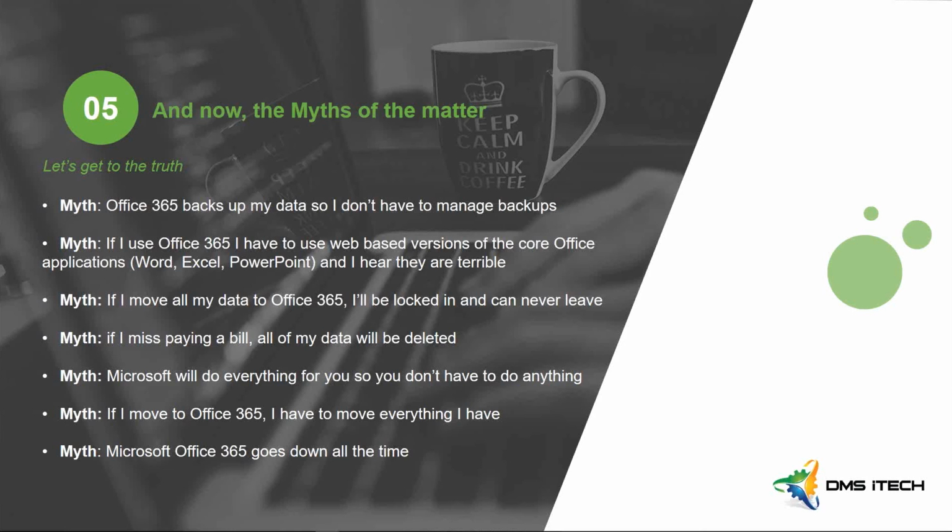Another myth: if I move to Office 365, I have to move everything I have. Office 365 fully supports the concept of hybrid cloud, which means that you can move as much or as little data as you want, and as much of the infrastructure as you like, and use whatever platform works best for each individual workload.